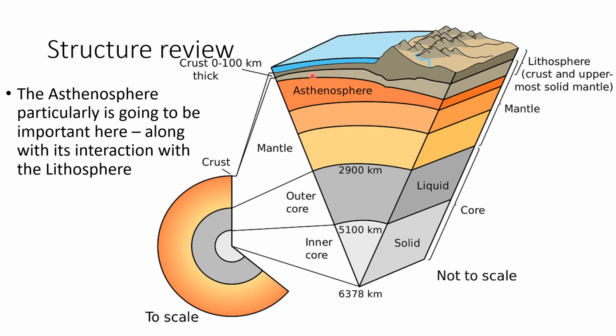Also, there was discussion of where the asthenosphere is in those layers, and I stuck that into that quiz in lecture 2, and I think a fair number of folks misplaced where the asthenosphere is. So you might want to go back to lecture 2 and look at that. It's going to be kind of important.